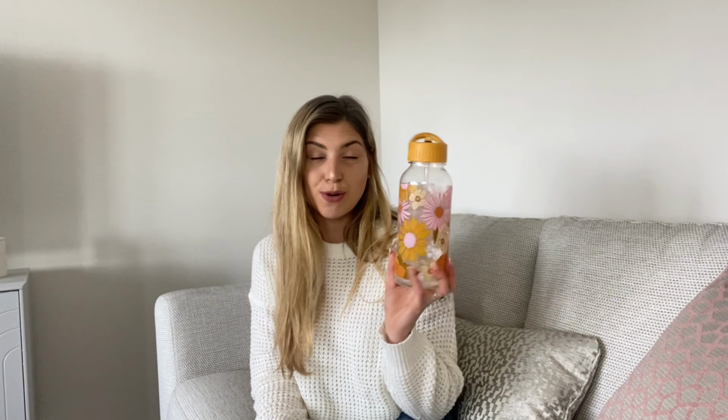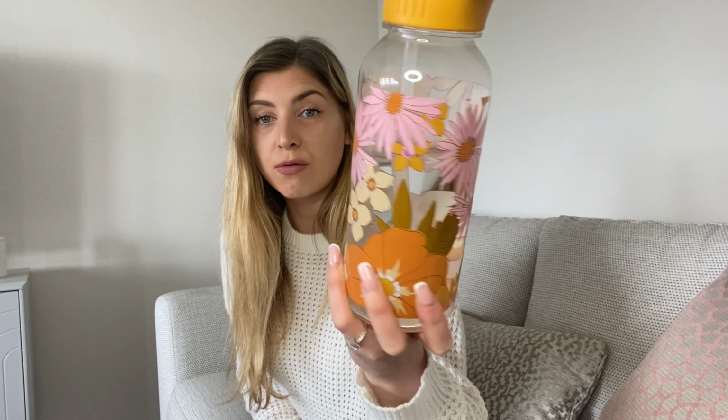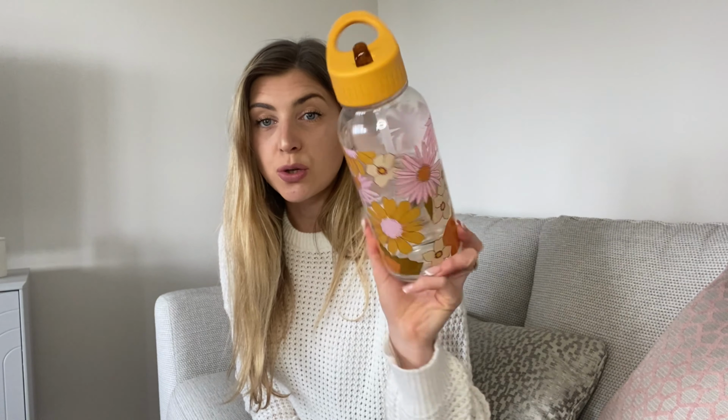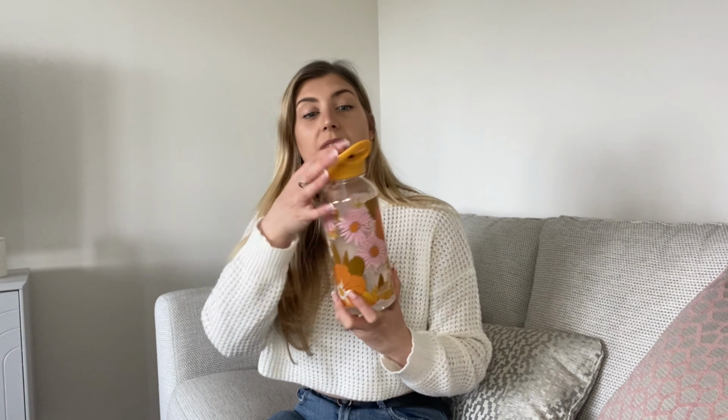I went into Typo, I'm drinking out of this at the moment, and if you watch my What I Eat in a Day video, you would have seen this on there. This gorgeous floral print bottle. I think it's a litre, I might be wrong, but it was only £7 from Typo, and it's really nice to drink out of.